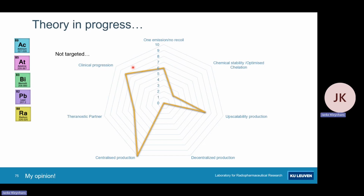Radium-223 is not targeted, so this schematic is basically on the radium chloride, but the targeting should be fixed if we want to use it successfully for targeted alpha therapy.